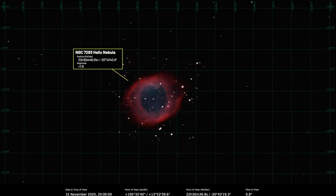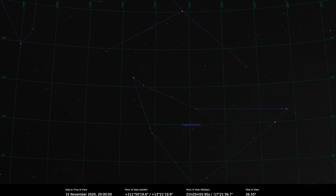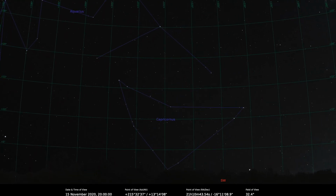Okay. Well, southwest of Aquarius, we come to Capricornus, the sea goat, whatever that is. We termed a different term for that, didn't we? Called it a mergoat. A mergoat.